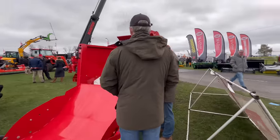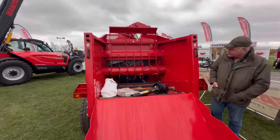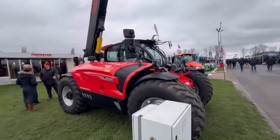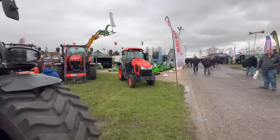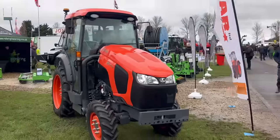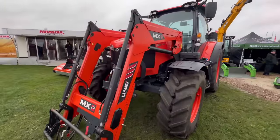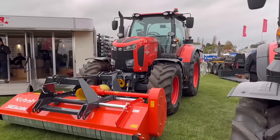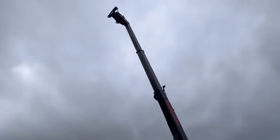Thinking of going into the cattle business, mate? Send a spreader? Farm star and some Manitou and some thin Kubota tractor or something, isn't it? Look alright, I think, these Kubotas. Quite nice. Just looking, this Manitou's 9 metre.